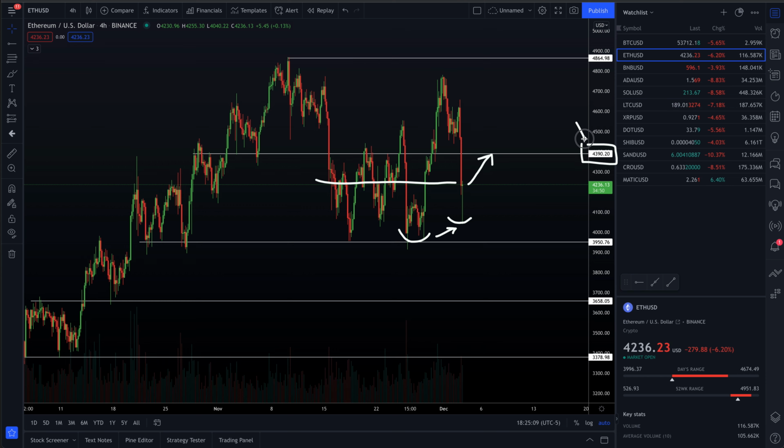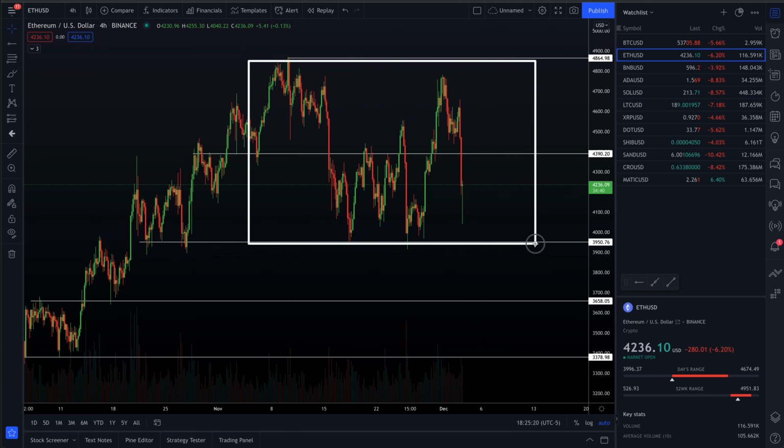I would just watch out for this as your first major area to pay attention to. And if we can start accepting inside of the next one, then fine. That's obviously going to bode well here for Ethereum. But from the larger range, right, in terms of talking about these things, that's your midpoint. And again, if we get here, you still have the 50-50 shot for higher or lower. It's not abundantly clear what Ethereum wants to do right now.